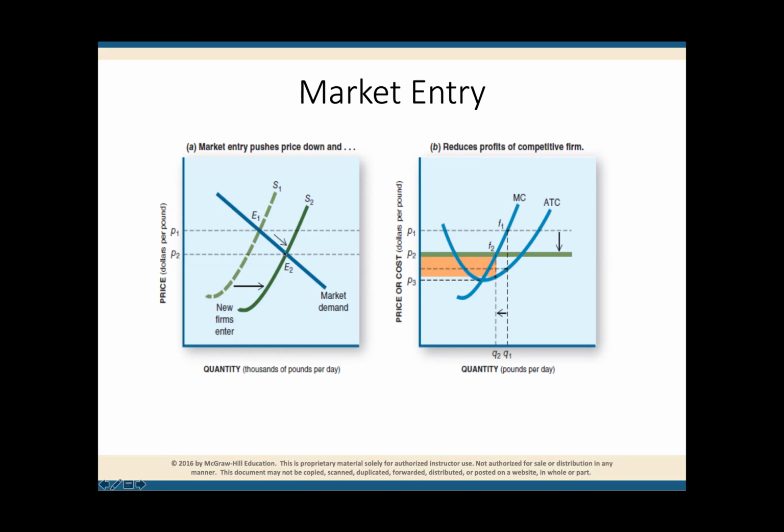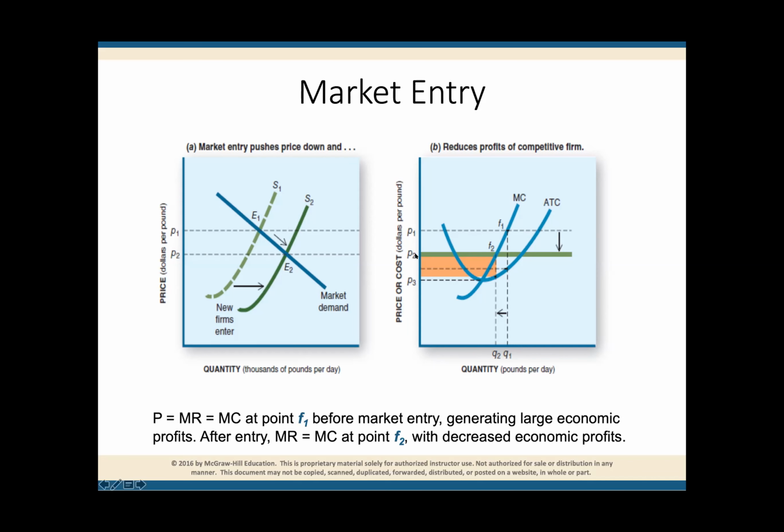Now it's P2. So this company is going to be able to sell this product only at a price of P2. Now, how many units is this company going to make now? Q2. Exactly. The rule says when marginal revenue equals marginal cost, so we're going to make Q2. Is this company making money or losing money? They're still making money, because the price is higher than the average total cost. So then what impact is that going to have in the industry? Supply is going to continue to increase.